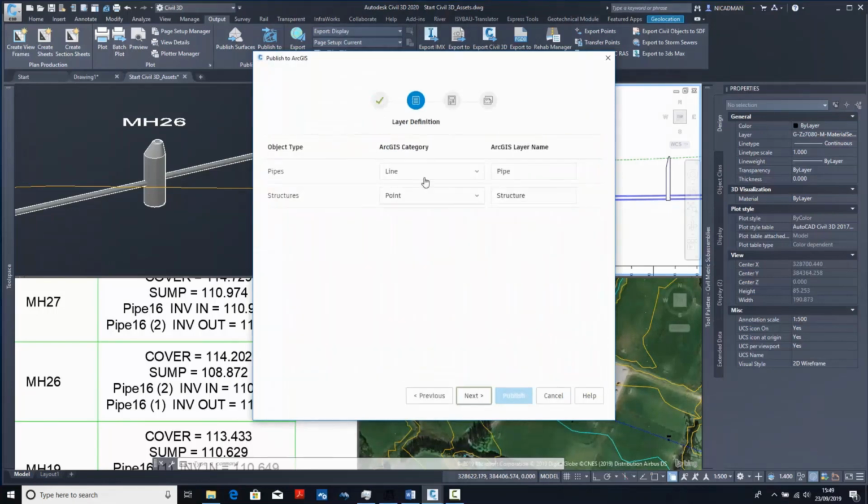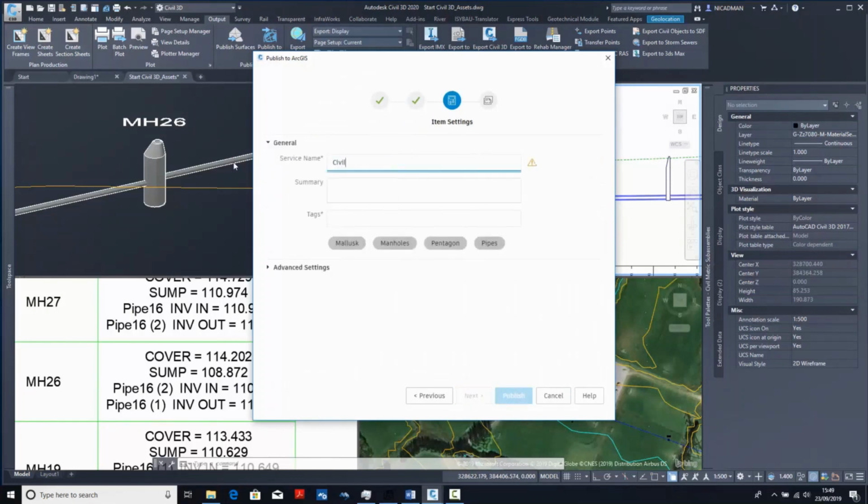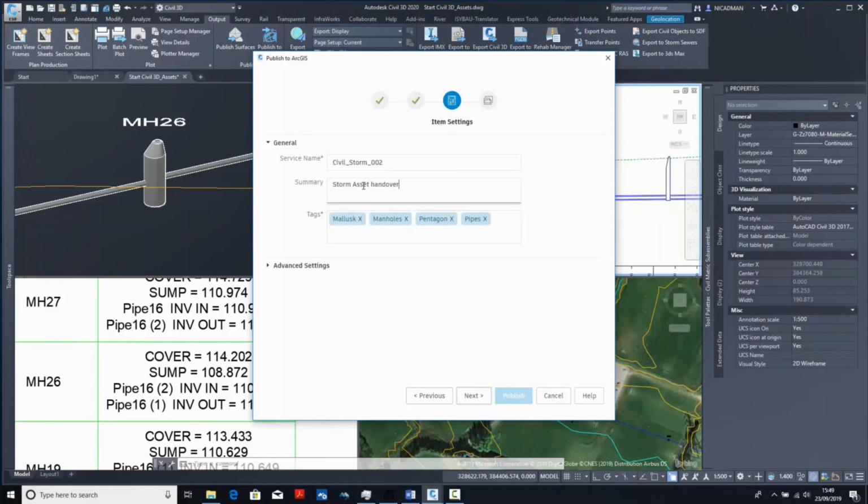So it understands the features, it's classified those as points and lines. So I'll give it the service name. I can put some tags in against this as well and give it a summary. And it'll collate all that property data because it knows the spatial location of it, and it'll publish this to ArcGIS Online, and it will publish all the asset information with it as well.